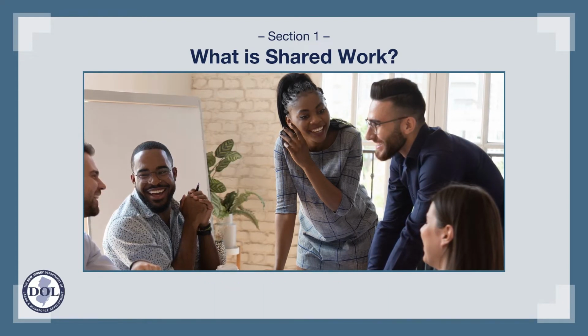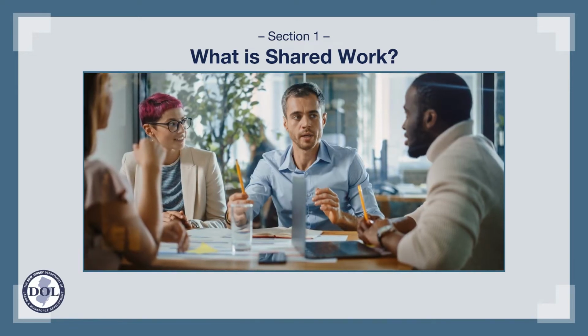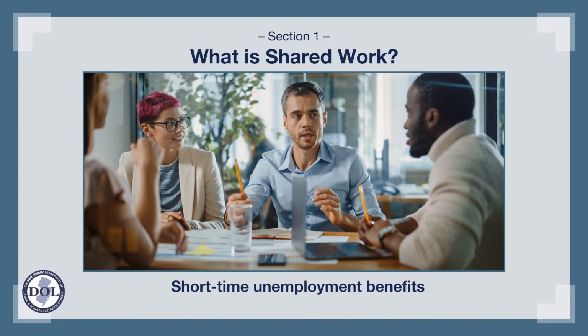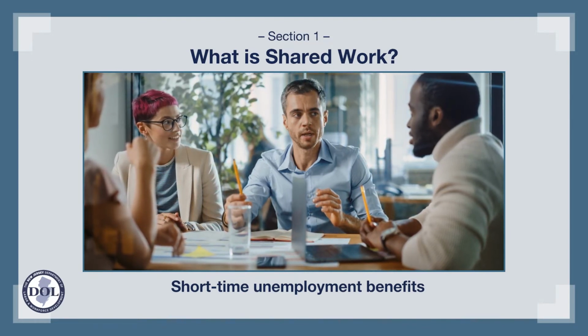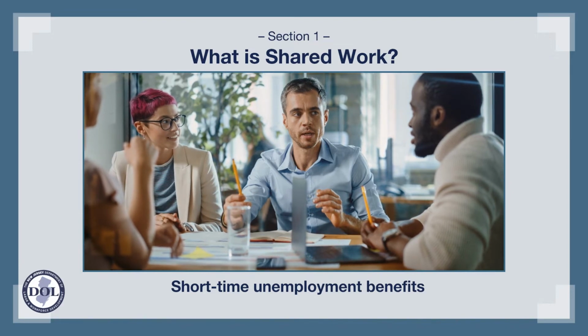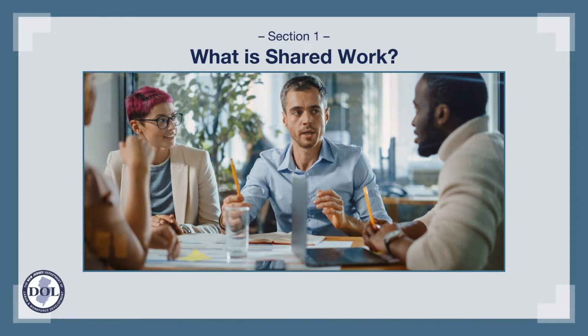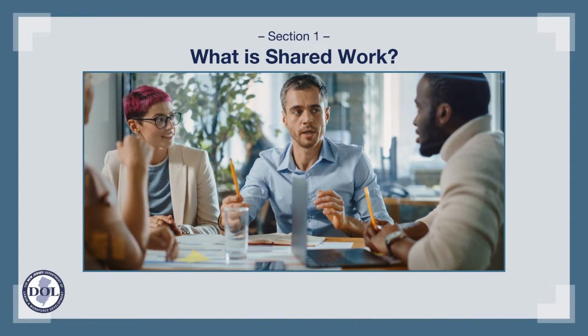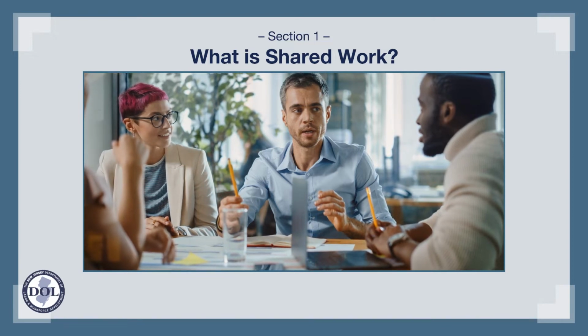The program runs in renewable 3-month increments. If approved, workers whose hours are reduced will still get short-time unemployment benefits to cover those lost hours of work. They'll also continue to receive health insurance and any other benefits they normally receive. Keep in mind, the economic disruption doesn't have to be a widespread event like a recession. It's simply a disruption that affects your business.